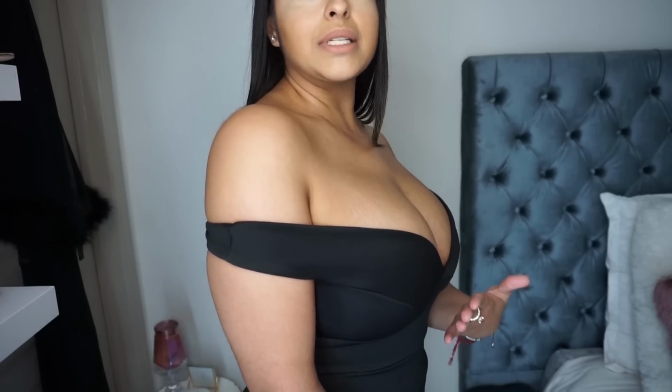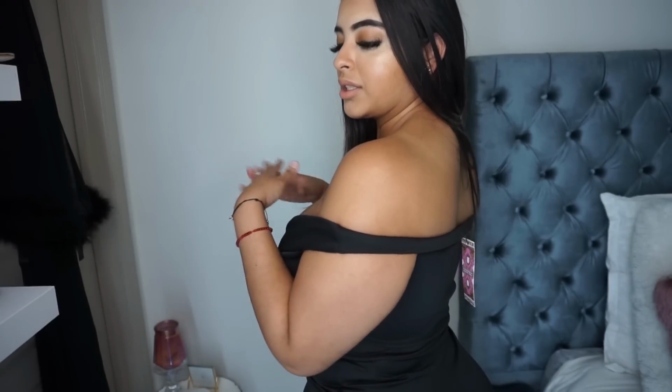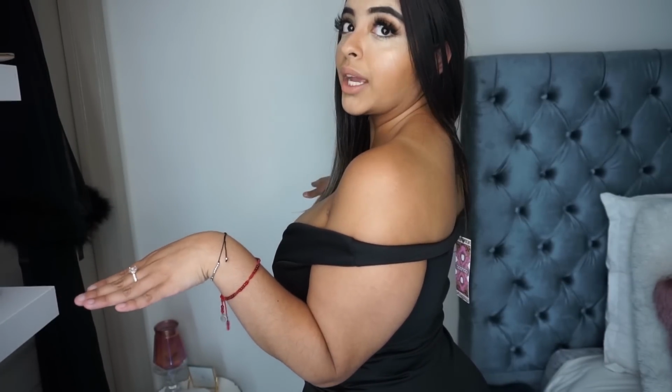The shoulder strap design is beautiful. It cuts down really low and then just hangs off of your shoulder. On the back, it just has a very pretty straight A-line type of look. This is a true midi dress. It hits right below my knee. So this dress is definitely a step up from any of the other dresses I tried on.